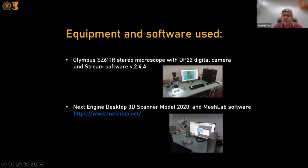And yeah, so for the equipment to take microphotographs, it is an Olympus stereo microscope with a digital camera and the stream software. Okay, this version, you have to pay for this one. And for the 3D scanner, it is the NextEngine desktop 3D scanner model 2020i, and the MeshLab software that you can get online.